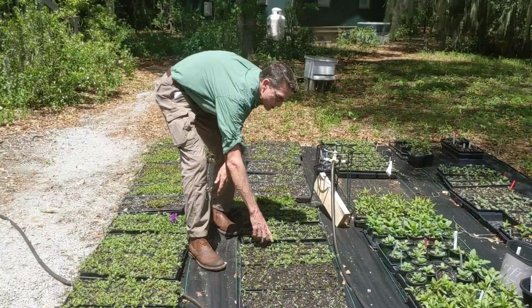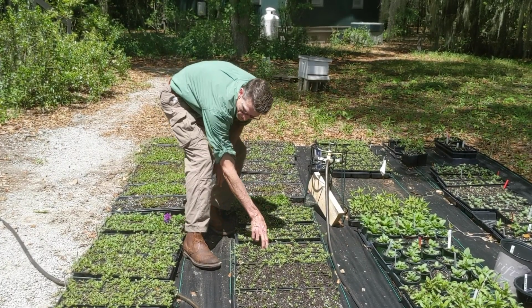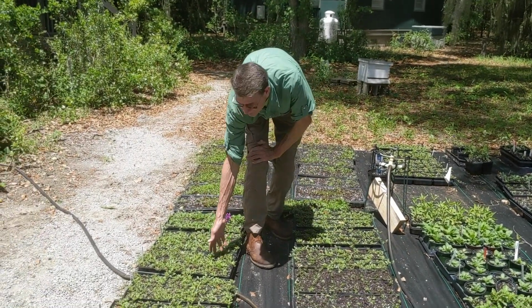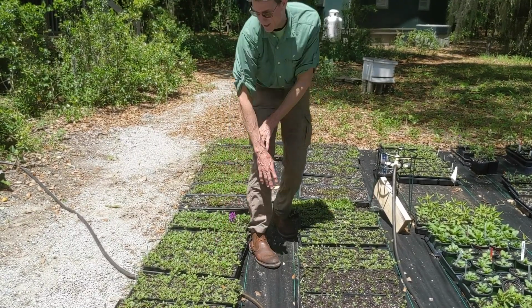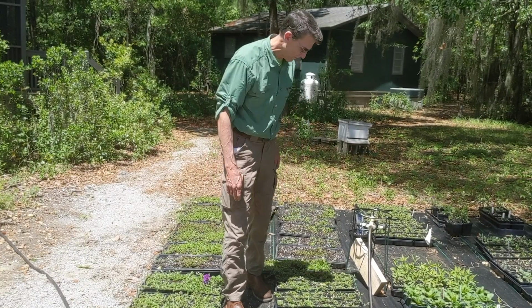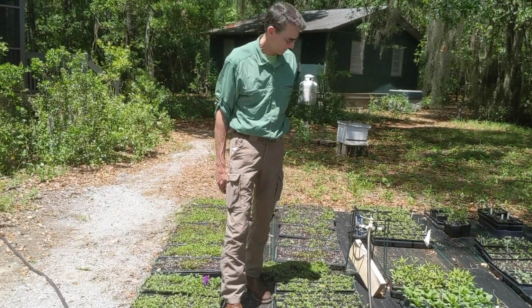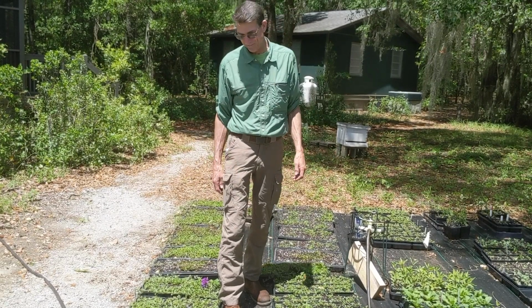And then this is, say, 2 weeks later, and then you have over here maybe 3 weeks, and these are what are going out to be sold, what people are planting in the yard. So that's the various stages of it until they completely cover the area where they're planted.